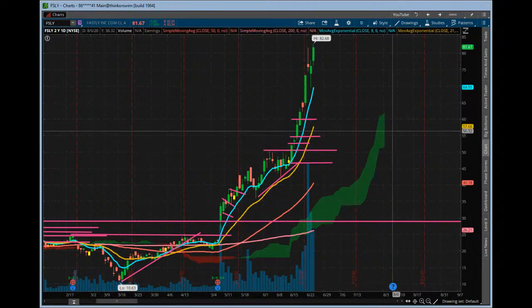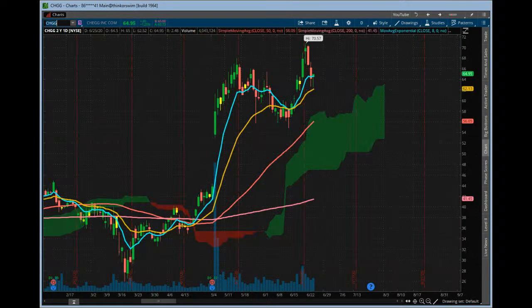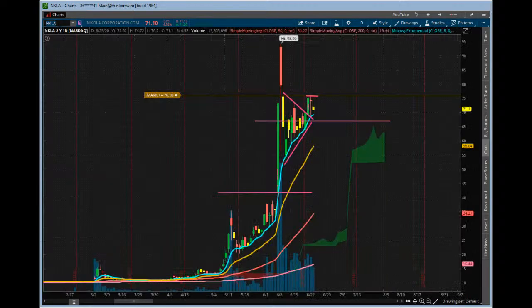So good stuff. Trader VR, what's going on? Hope you're doing well. Chegg. So hanging in there today. Just clicked a little bit low here, but it's on the 21. So see how that holds going in tomorrow. And then Nicola, hanging there inside day. It's got some work to do, but see if that pullback becomes viable.